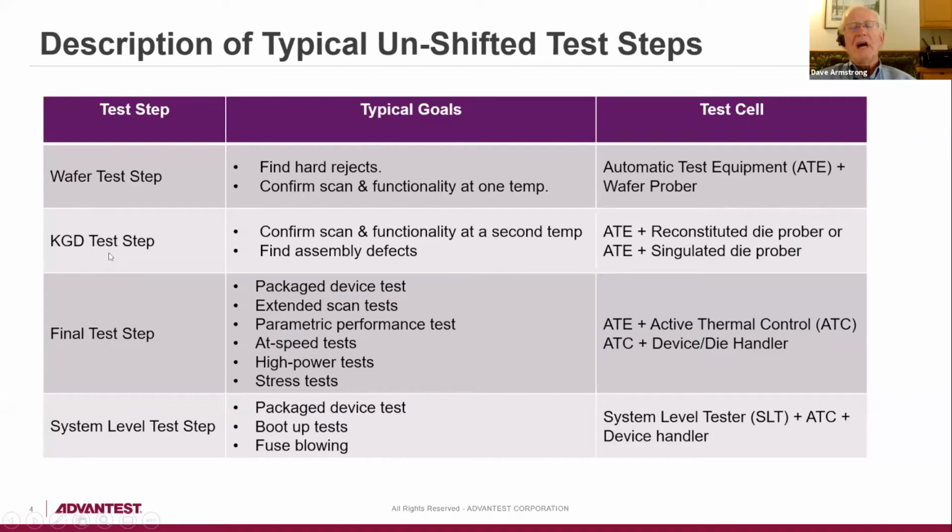What I call a known good die step could be done on a wafer prober, but it could also be done on a singulated die prober. I've seen both. And what this will do is confirm functionality and scan at a second temperature. It'll find assembly defects, all the things that Bernice was just talking about, the delamination, the shorts. A lot of those things will pop out of this second step if you do it after singulation and die selection. So I look at this as 2 initial steps prior to packaging.